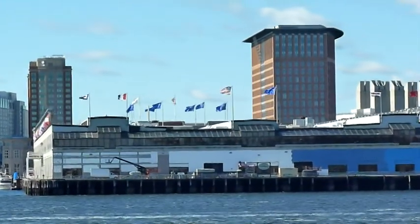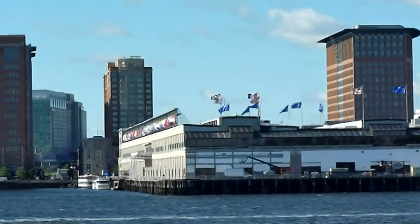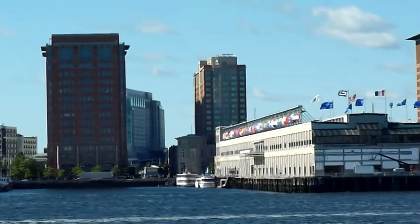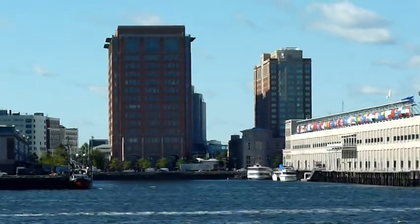Ten years ago, you would not have seen a single building over here more than 5 stories high on the South Boston waterfront. So all these tall buildings are new. Most of them off our right side now are hotels built to accommodate guests to the convention center.